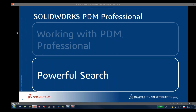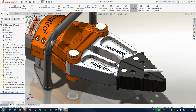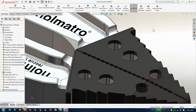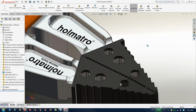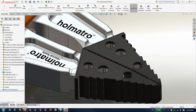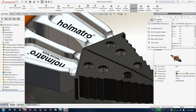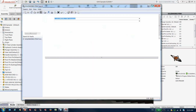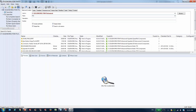So heading back to SOLIDWORKS, the pin I want to replace is actually this one here. So I'm going to delete it, say yes to that. And you'll notice this is a mirrored component, so that's why the other one deleted on the other arm. And I want to replace it with another pin. So back to my PDM tab, I can simply use the search tool built in with the PDM system. And I'm going to type in pin.